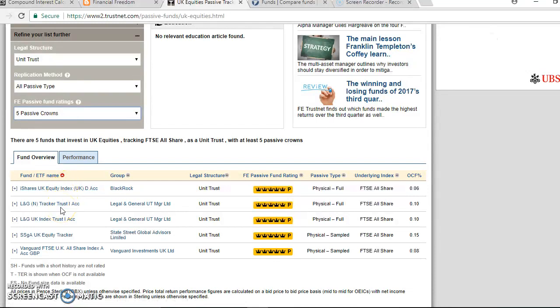Okay. So firstly, we want a fund that says ACC, because that is accumulating. That means that the dividends get reinvested back into the fund. If you look on the right here, you see this OCF, which is ongoing charges figure, and that should be less than 1%. They're all less than 1%, so that's all fine.